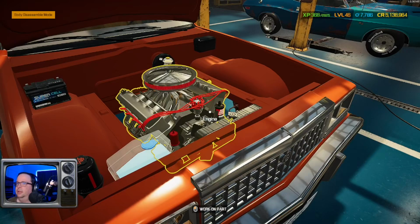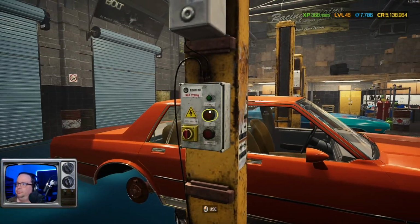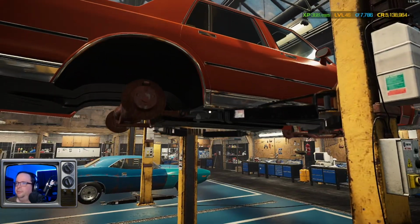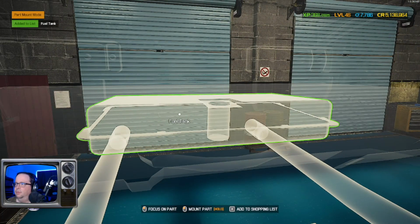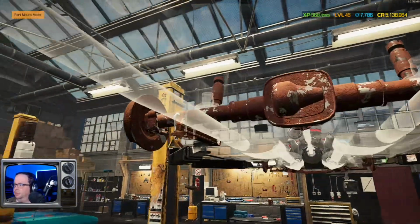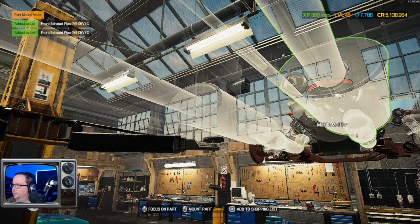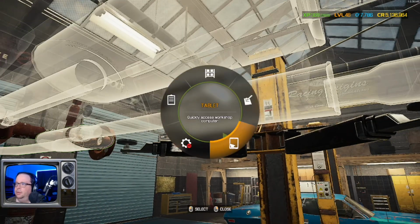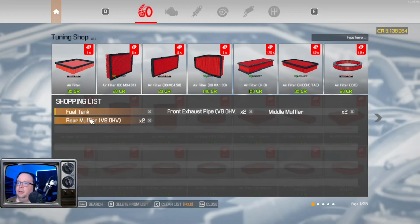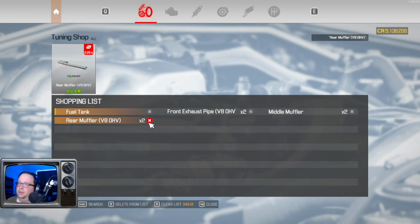Okay, so that is it for the engine compartment. Everything else we need to do, we can get to from down here. I'm going to do the fuel system first. Fuel tank, and it uses a bog standard fuel pump, so we'll be able to just order it from the aftermarket shop. We need front exhaust pipes, two middle mufflers, two rear mufflers. Let's go shopping. All the exhaust stuff's going to be aftermarket. That much I remember. That's how it usually is with most of these car builds.